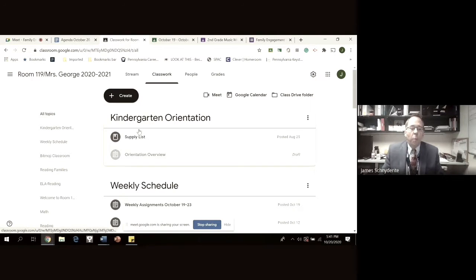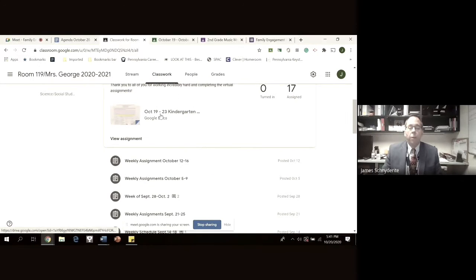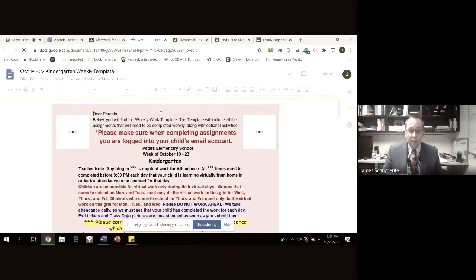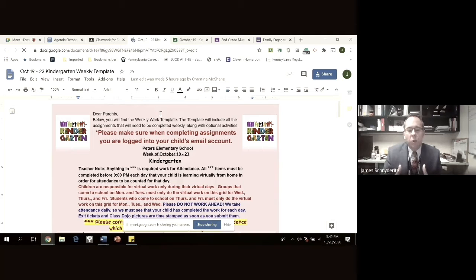When you click on the classwork button, our kindergarten, first and second grade all create weekly assignments. They're not doing it day by day, it's week by week. Within this kindergarten room, if I clicked on this week, the 19th through the 23rd, up would come the assignment document for that. Once you click and open that, this literally has every assignment. This is where the parents in kindergarten go. Every single kindergarten teacher has the same exact grid. They're all doing the same thing. So if I'm in Mrs. George's class or Mrs. McShane's class or Mrs. Hedgettis's class, I see this because they're working so hard together.